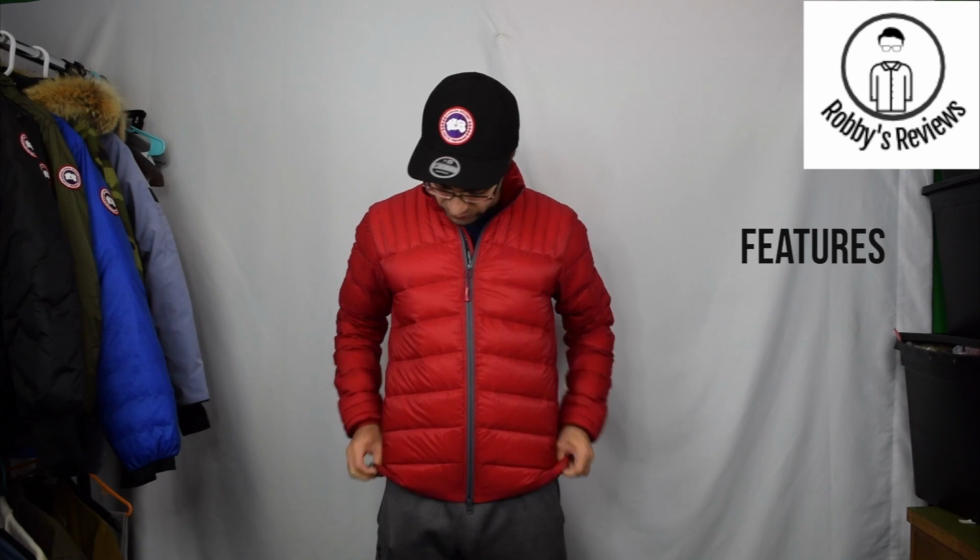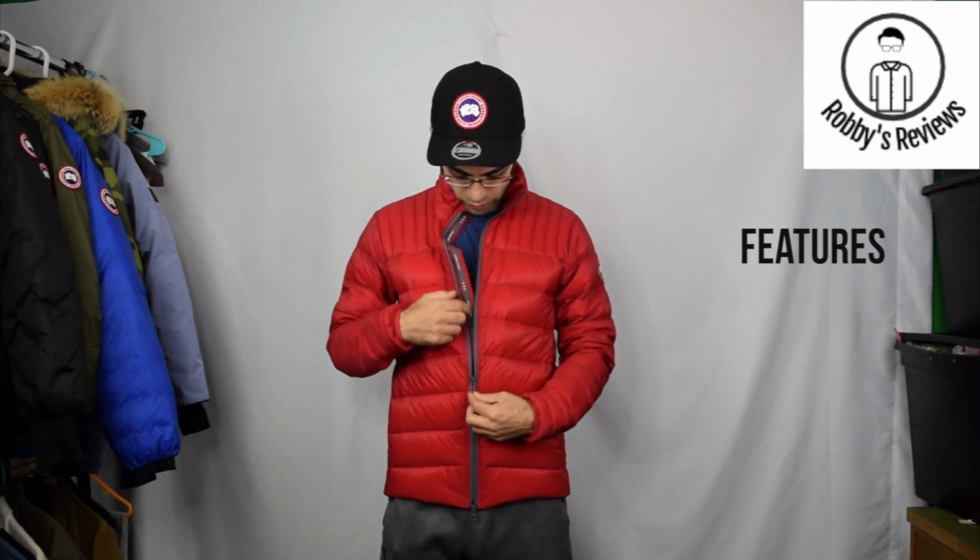At the bottom of the jacket, you also have these pull tabs that you can pull to bring the waist closer to your legs or your waist here. You have 2 KK zippers on the front. One of them has this pull tab here. There's also a small wind guard that says Canada Goose underneath that.